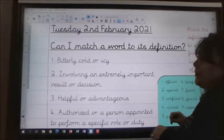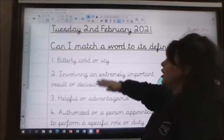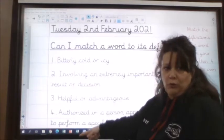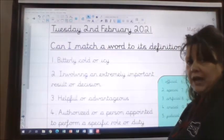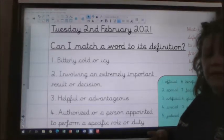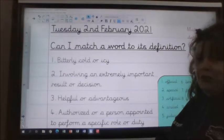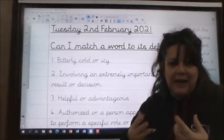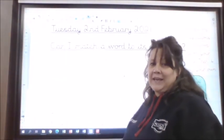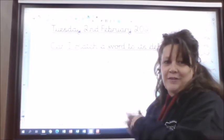So, in your purple book, you're going to put the date, you're going to put the learning question. You don't need to write the definitions, you just need to put 1, 2, 3, 4. Then, when you've done that, you're going to leave a line and you are going to choose 4 other spellings from your list. And this time, you are going to need to challenge me. Can I work out which of the words from your spellings you have created the definitions for?